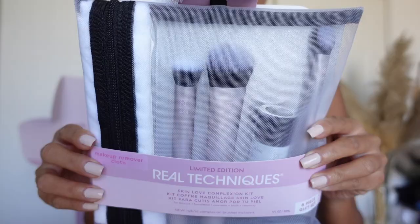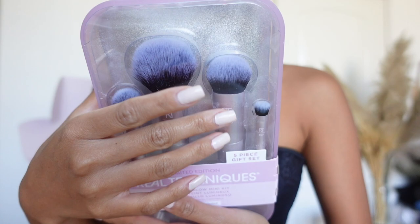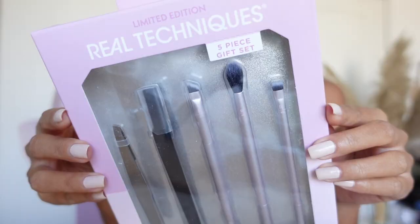We got the filtered cheek brush. I'll try to put the Amazon link because these are, I guess, only exclusive to Amazon and only for the holiday season. This one is the limited edition Real Techniques Luminous Glow Mini Kit. And this one is a 5-piece set. We got the brush, blend, and brow 5-piece gift set.